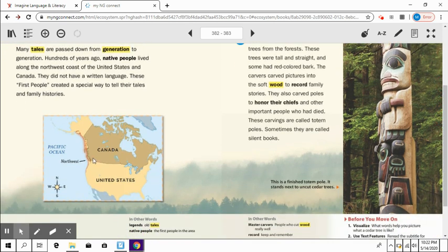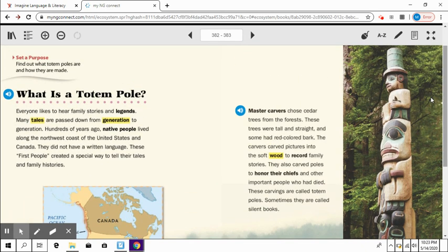So these people who lived here, okay, they didn't read and write. So when they wanted to tell a story, they couldn't write a book, they couldn't write a text message, okay? They told stories by creating totem poles to communicate.